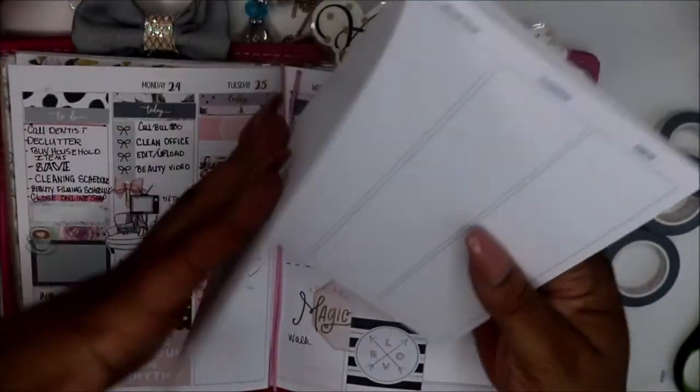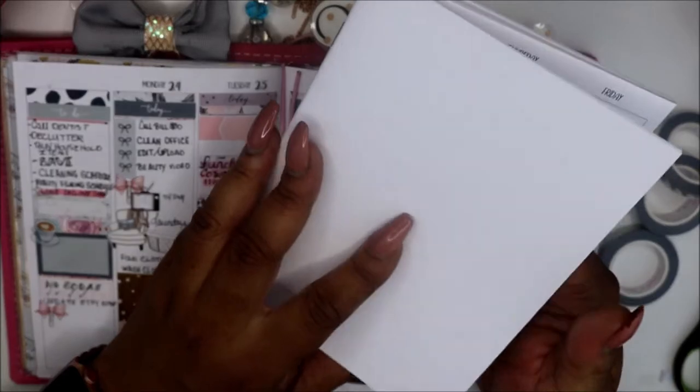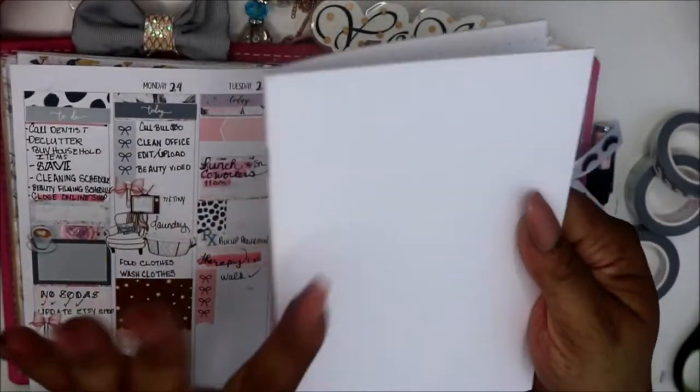So we're going into the new insert. I know I could probably print them from somewhere else, but I just love the quality of this paper, the booklet. So yeah, I'm gonna gussy her up a little later, so let's just move her to the side.